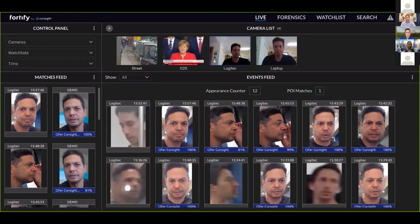Yes, I hope you can hear me well. What you can see, hopefully you can see well on the screen, is a real live system for face recognition in operation. And actually, we've just been spun off from Cortica as a new brand, and this is why there is a bit of confusion between the Cortica and the Coresight. So we are now an independent, separated company.